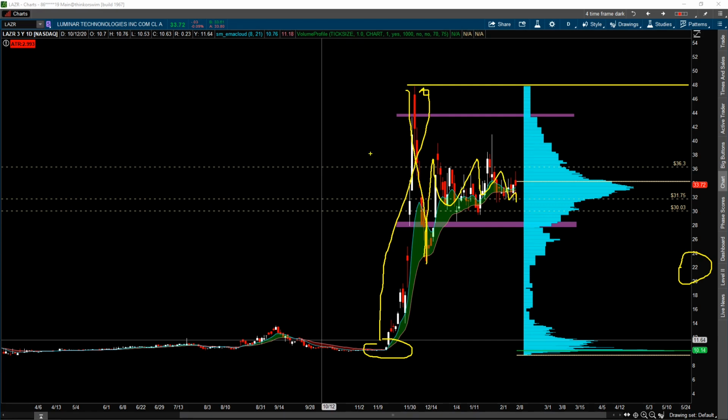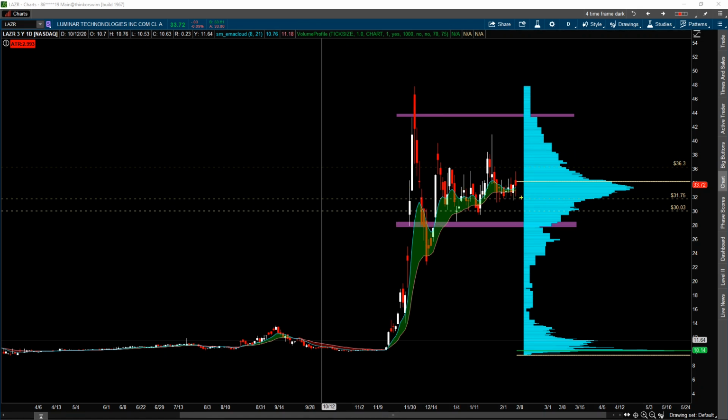It seems to be consolidating in this high volume area right now. So what I'm looking at is basically for this thing to continue to bounce around here and eventually break above the 36.30 and come up toward this value area high, somewhere around this 44, in the near term, to come up here and possibly break through and maybe get back up and retest the old high. If it comes down, then basically I'm looking for this area here.